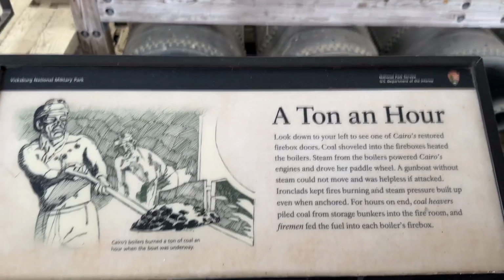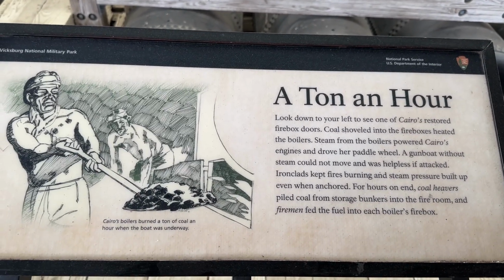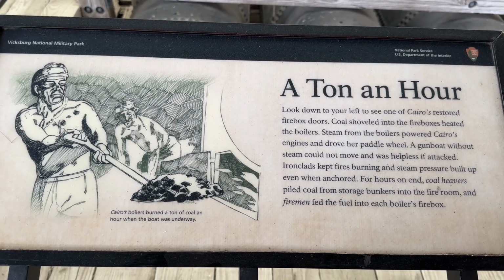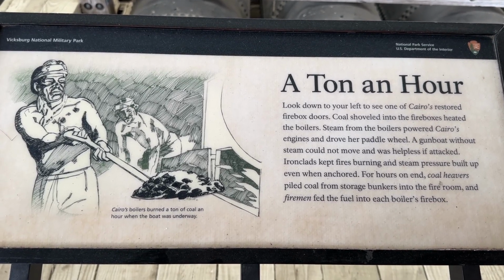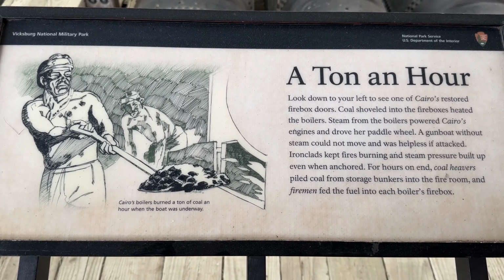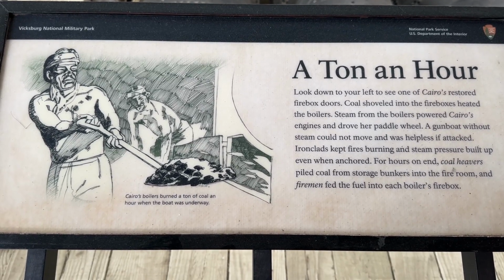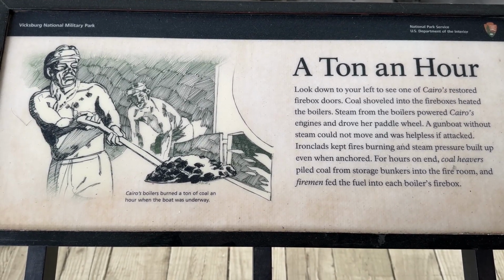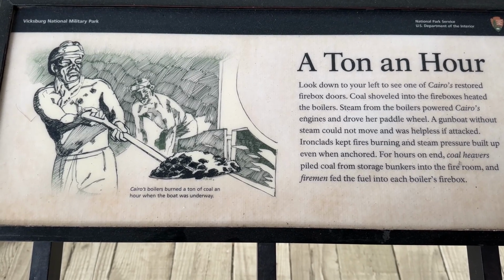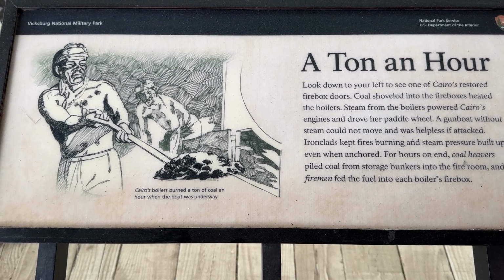Look down to your left and see Cairo's restored firebox doors. Coal shoveled into fireboxes heated the boilers. Steam from the boilers powered Cairo's engines and drove her paddle wheel. Gunboat without steam could not move and was helpless if attacked. Ironclads kept fires burning and steam pressure built up even when anchored for hours on end. Coal heavers piled coal from storage bunkers into the fire room, and firemen fed fuel into each boiler's firebox. Cairo's boilers burned a ton of coal every hour when the boat was underway.